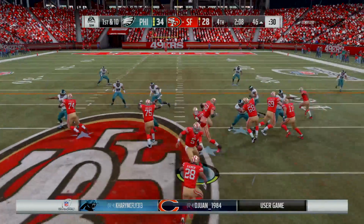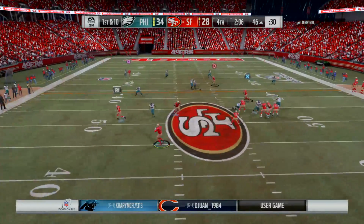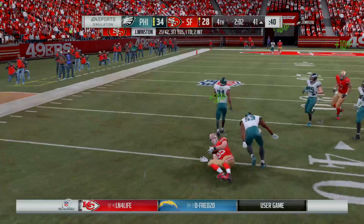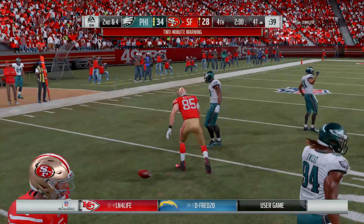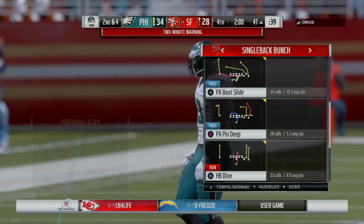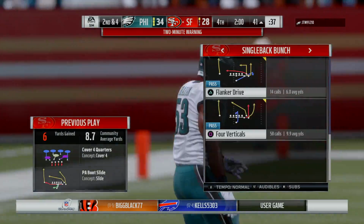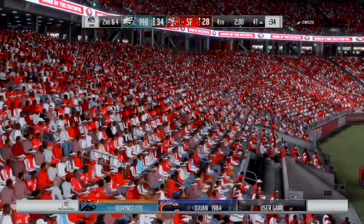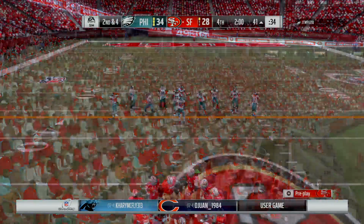Now a play fake here on first down. The tight end Kittle has it on the left side. And he'll go down shy of the 40 at the 41. A gain of 6 there on first. Time for a break. We'll come back for the electrifying conclusion after this.